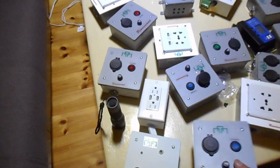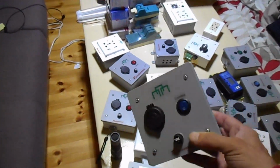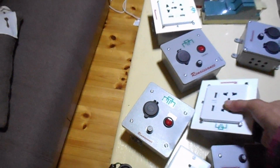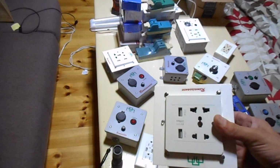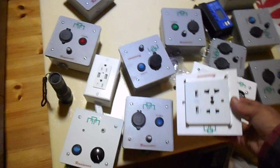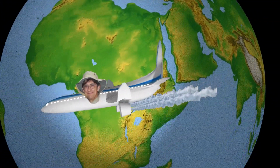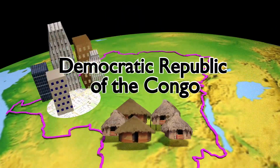One box is for lighting and cell phone charging, that kind of thing. That's this box. The other box will be a high voltage power box for kitchen appliances and other appliances, computers, that sort of thing. So a set of two boxes works for each house. We carried the suitcase to Kinshasa, the capital of the Democratic Republic of the Congo, where we intended to buy solar panels and get wire to connect everything locally.